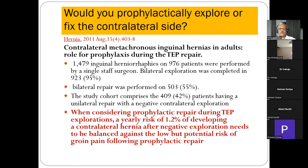But look at this data. Explore and fix is not required. A lot of people had a negative contralateral exploration. So please look at the thing in the red. When considering prophylactic repair during TEP, a yearly risk of only 1.2% of a contralateral hernia after negative exploration needs to be balanced against the low but potential risk of inguinodynia. Okay?